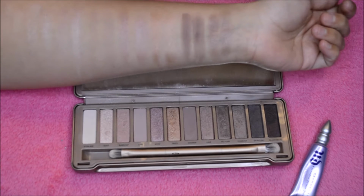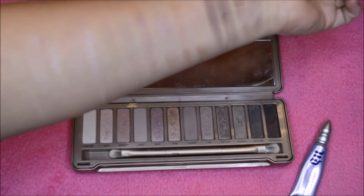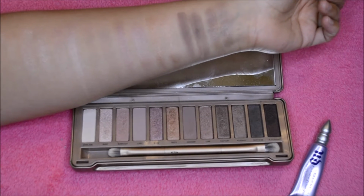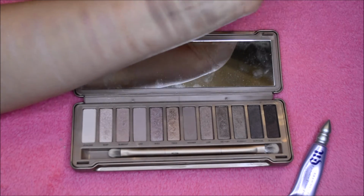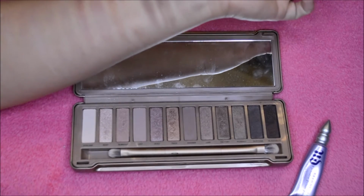But this palette, does it really look like it's all that fantastic to you when you swatch these? Really? To me, this palette is just so overrated for what it is. Seriously, everybody on YouTube talked about this and hyped it up so much, and to me, it's not worth any of the money. But let me go ahead and do the next swatches.